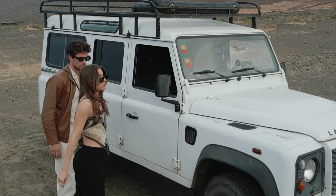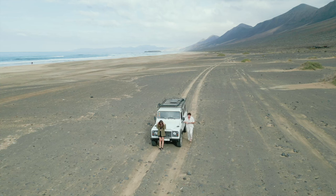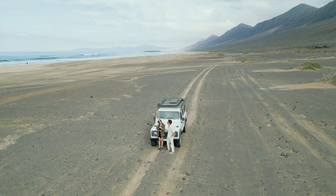And I'm just so grateful to have this Defender. You can really just come to the places where you would usually not go with a normal car. We're just spending the day in the south and exploring the island. And yeah, with this beast, it's just amazing to go wherever you want to. So first things first, snack on the beach.